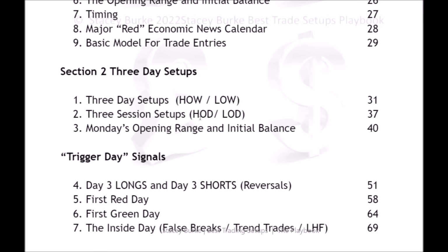Well, we're going to look at some examples today of the difference between a market that breaks out versus a market that forms a peak formation reversal and closes back inside of the range. So again, the importance of understanding closing price. So we can get breakout traders in the market. We can get first red day, first green day, inside day, false break, and trend trades.